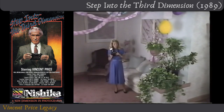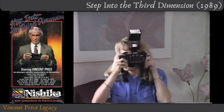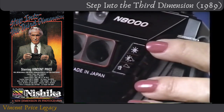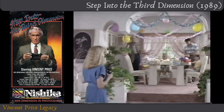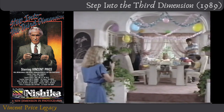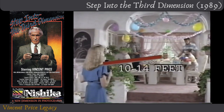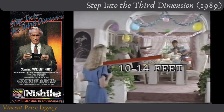Your Nishika will tell you when you need to use a flash. Just press the shutter release partway down, and if you see a red dot in the viewfinder like this, you should use a flash. Set the lighting selector at the cloudy indoors position. Indoors, the foreground is still around 6 feet, but because of space limitation and the fact that we're using a flash, the optimum distance from the camera for your main subject is 10 to 14 feet. And remember, the more interesting the background, the better the picture.